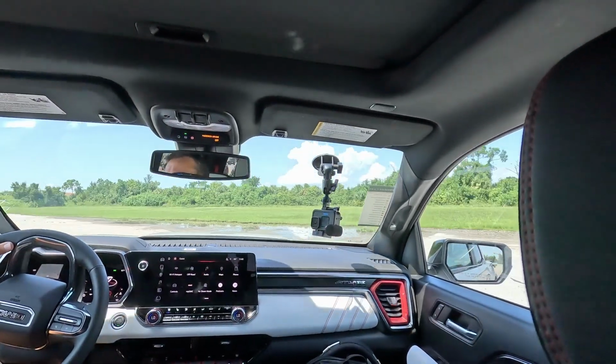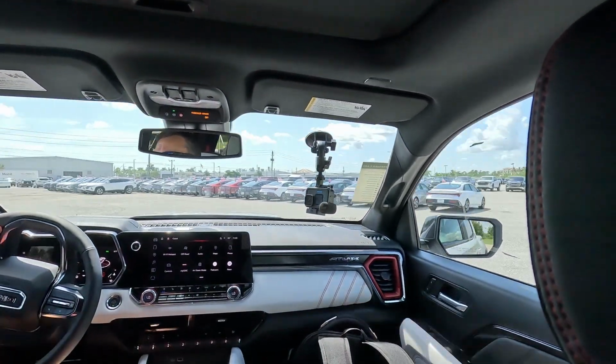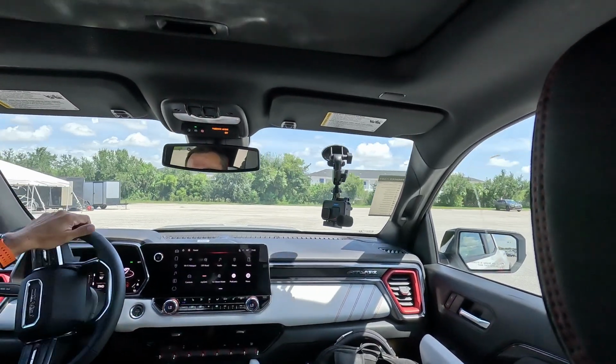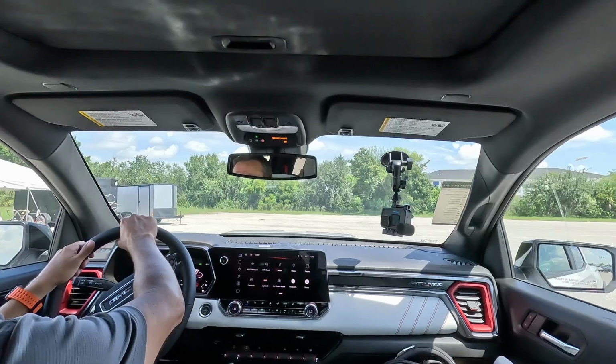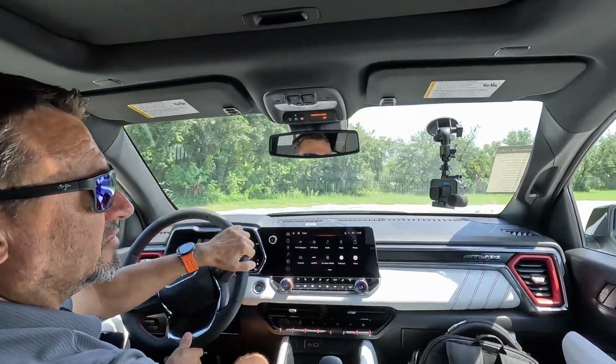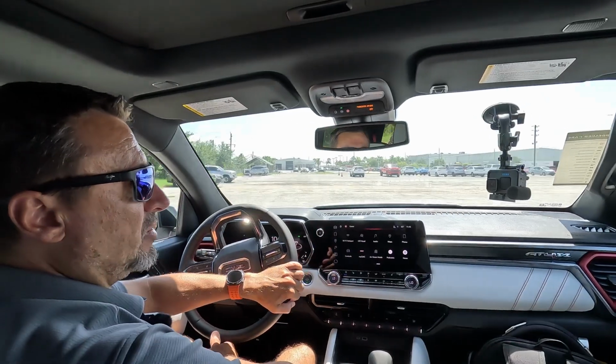Am I in two-wheel drive? Yes, I'm in two-wheel drive. So steering angle at 37 degrees. Okay, that's what it shows me here. Pretty cool. Nice. Okay, very reasonable turning. I think it's just about the same as on the Tacoma.